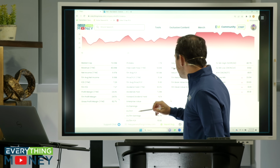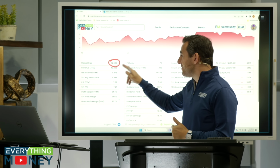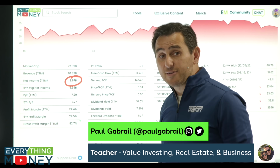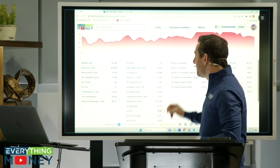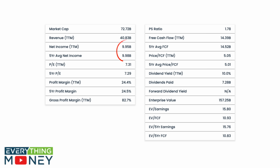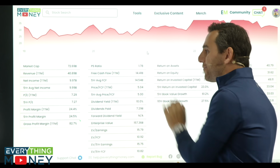Guys, the market cap is $72.7 billion. That means if you wanted to buy every share outstanding, you have to spend $72.7 billion, okay? Now, very consistent. They made about $10 billion last year, and in the last 5 years, they've averaged about $10 billion. But here's something I love about British Tobacco. Last year, they did $14.5 billion in free cash flow, and they've averaged the same over the last 5 years, significantly higher than their net income. Usually, it's a much higher net income than free cash flow. So I love the fact that they have a higher free cash flow than net income.